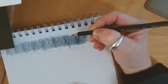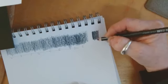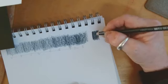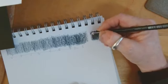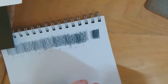So I'm holding the pencil nearer the end now to get more pressure. So we can get lots of pressure, different colour altogether.